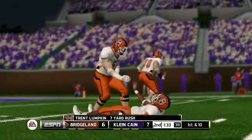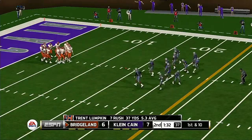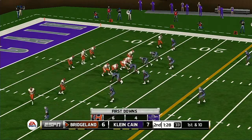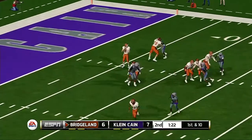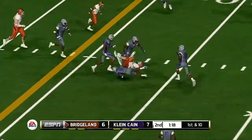Brought down after a nice run up the middle. Well, that's a great job by this offense. The defense knew that the run was coming, and they still could not slow them down. Pick up a first down and allows him to continue to work this clock. He's on the run.